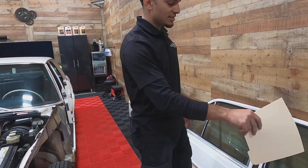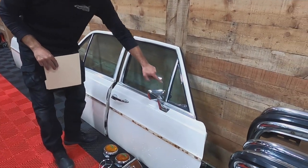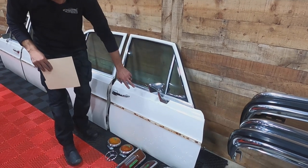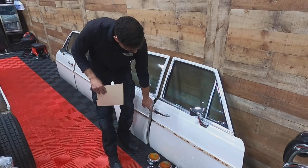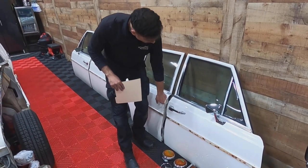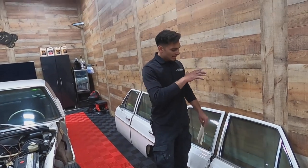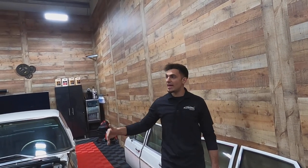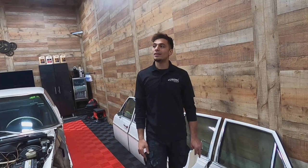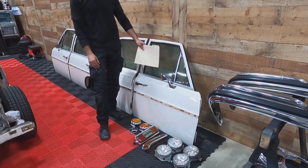Just because the panel's coming off, the windows are going to come out, all the seals are going to be replaced, the mirror's coming off, the door handles are coming off, the key ignition is going to come off, everything. There's a lot of pieces back there coming off. And I'll sand that down, treat it, prime it, sand it down again, wrap it, put everything back on. That's a lot of work. Yeah, it's a lot of hours, and it's a lot per door.